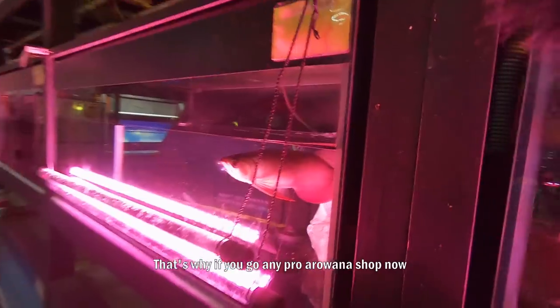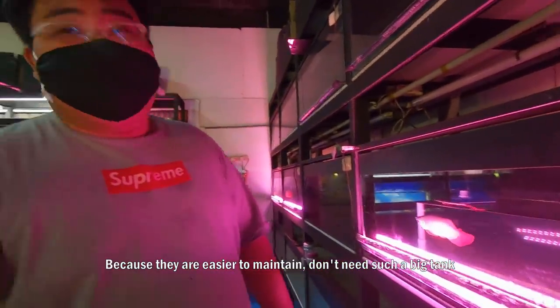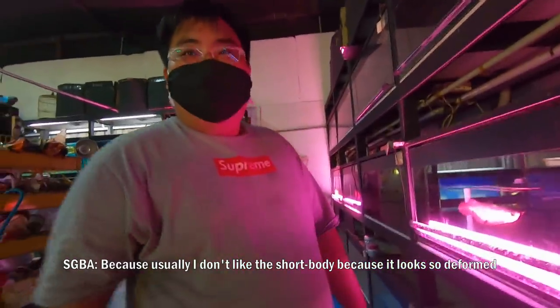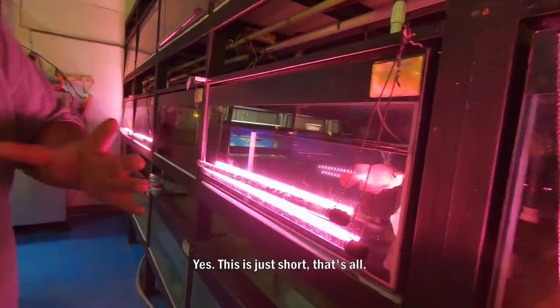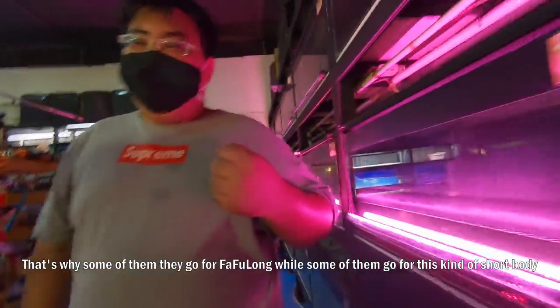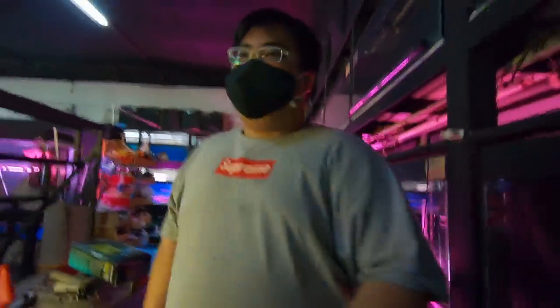That's why now even if you go to any other pro arowana shops, a lot of them are bringing in short bodies, because they are easier to maintain and you don't need such a big tank. That is something that I would like, because usually I don't like the short body because it looks so deformed. But this one looks okay. This one is just short, that's all. It's not deformed like a balloon type. Some of them go for this short body.